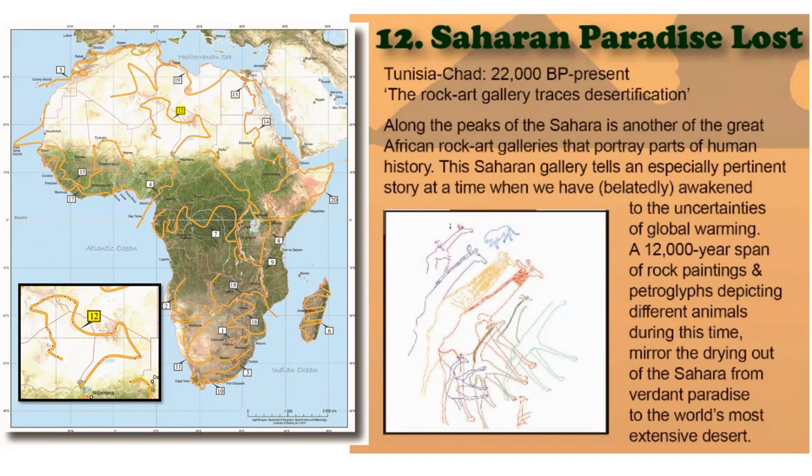Rock art along a succession of sites in the mountains, in the desert landscape there, the Tibesti Highlands, the Ahaggar Highlands. And if you've ever flown across Africa, you fly for ages across that desert, absolute pure desert down there. But beautiful are these mountains, these Tibesti Highlands and the Ahaggar Highlands that stand out in that desert, and in which this art gallery is preserved. Here's one picture of a series of giraffes from that art gallery.